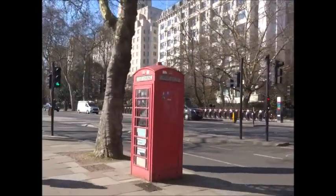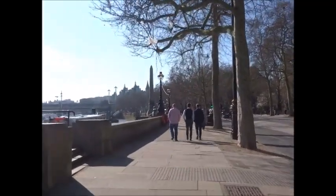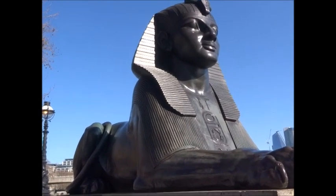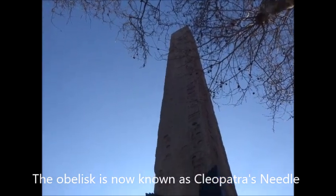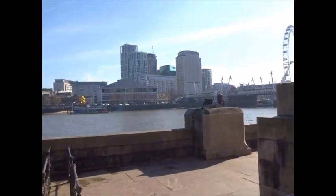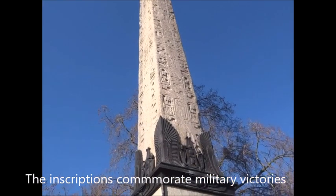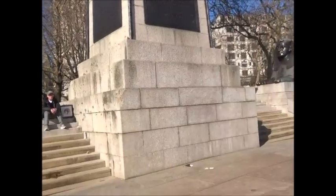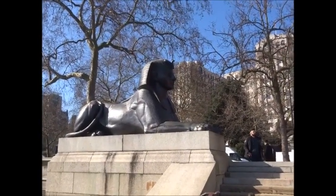There's a red telephone box. Most of them now, I don't think they're in use, but that one still looks like it's in use. A bit of Egyptian antiquity here in London on the side of the Thames. An Egyptian obelisk. Dates from 1500 BC. Transplanted here. I don't quite know what the name of that Egyptian writing is. It's been deciphered. Muy interesante.